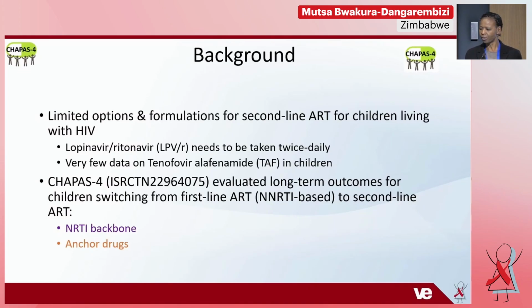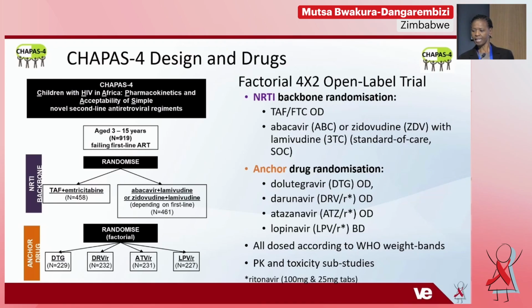Just as a background, the options and formulations for second-line ART for children living with HIV tend to be limited, with boosted lopinavir having to be taken twice daily, and there being very minimal data on the use of TAF in children. So in the CHAPTERS 4 clinical trial, we were evaluating the long-term outcomes of children who were switching from first-line NNRTI-based to second-line ART, switching to an NRTI backbone and also to anchor drugs. The next slide is showing us the CHAPTERS 4 design and drugs.